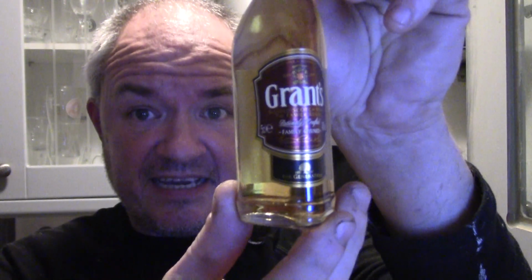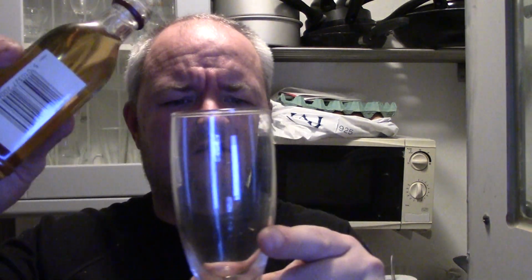Tonight I'm reviewing Grant's Whiskey. This was a miniature, obviously. 40% in strength, standard whiskey strength, 40%. Although it's funny that gins go anything up to about 47.